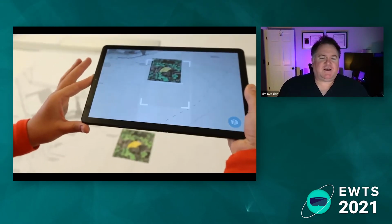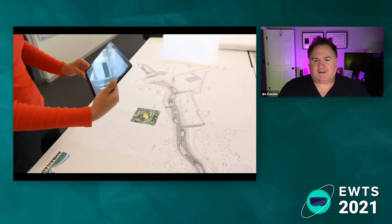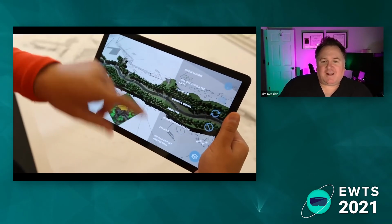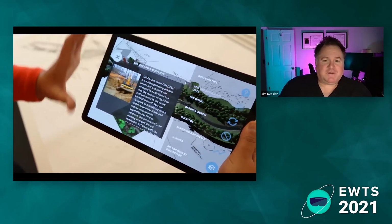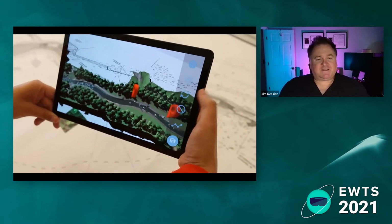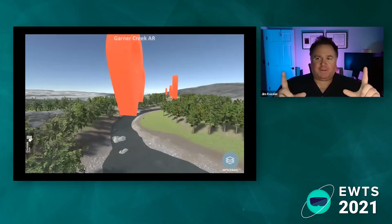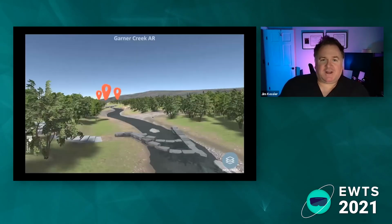In this case, you can see on the table, we have a technical topography plan and construction document. And on top of that, with the augmented reality application, you're able to actually see the different elements of the design, the different pieces of the stream restoration, and how those elements actually impact the environment and will be delivered. Not only do we have the ability to see this in a closed environment on a one-to-one basis, but you're able to go out to the site and hold your device up and see the future of that stream restoration at a one-to-one scale.